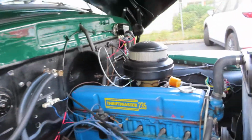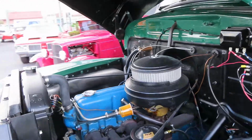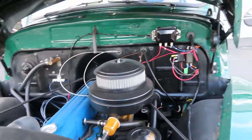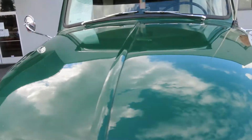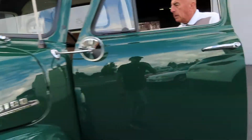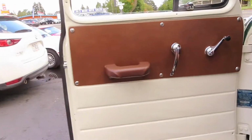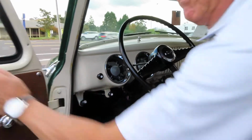Here's a 235 with 6-cylinder, just like the factory. Just like the factory. Best part, you get in, show the tags, just turn the key and it starts right up.